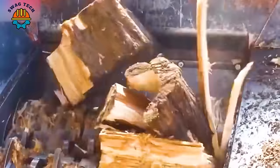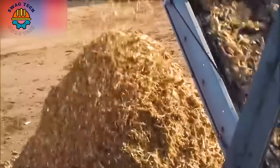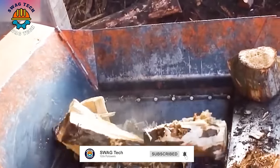Modern large automatic wood chippers have advanced features and powerful motors. These can process large quantities of wood materials in record time, turning discarded logs into valuable fuel and serving other industries.